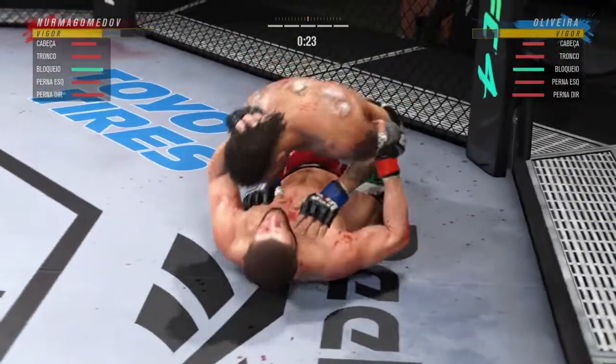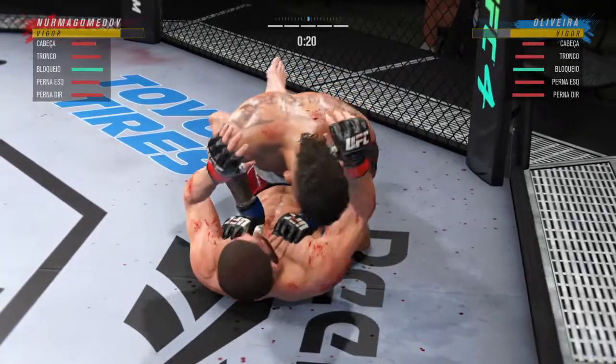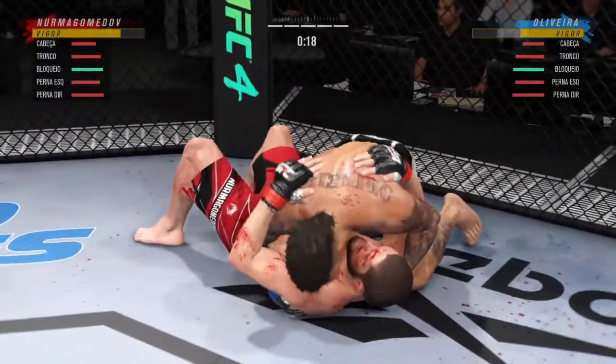30 seconds to go. Man, this is some serious ground and pound here, DC. He's not just staying busy for the sake of staying busy. These strikes are doing damage. Oh, yeah. No pity pat to this guy. This guy's trying to land effective strikes.